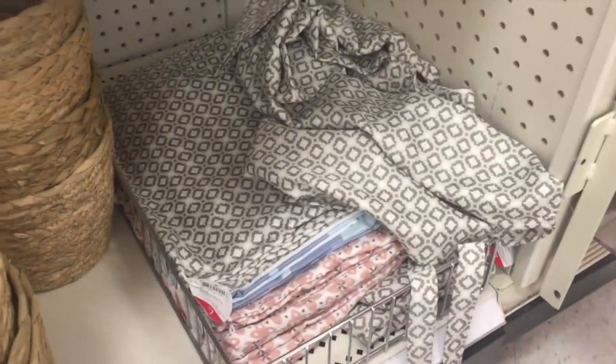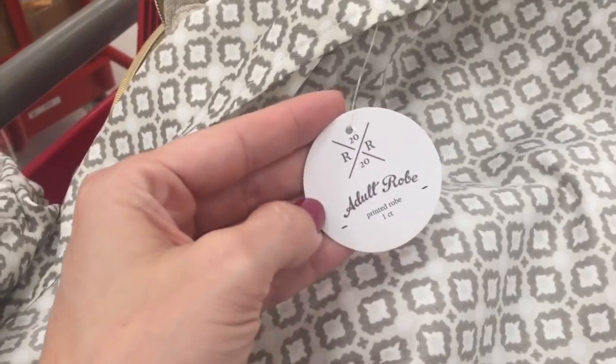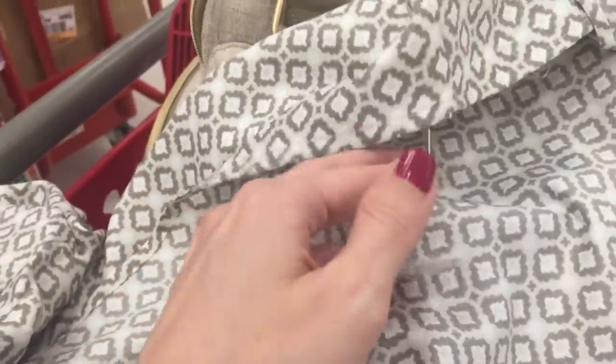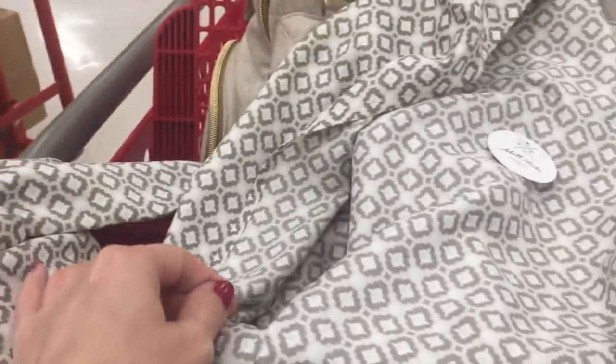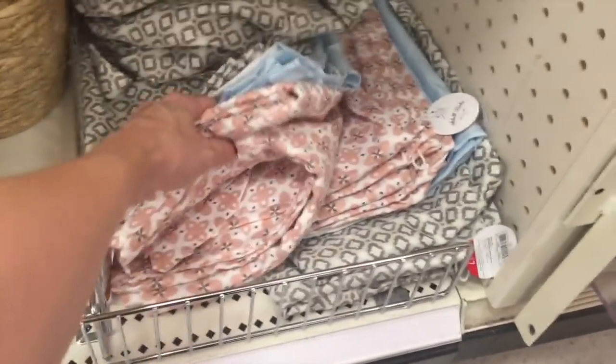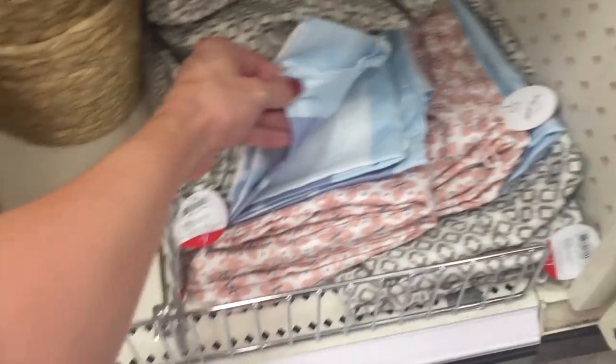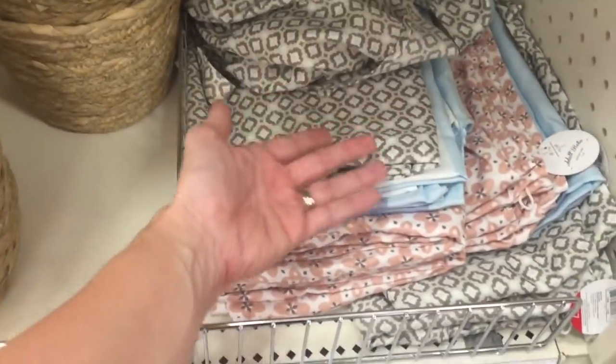And then they have these guys. Can you guess what they are? It is an adult robe. It's $7. I'm not sure if it's worth that money. I'll try to pick it up. You can kind of see it has the tie and then... Okay, I did my best to show you if I could find a clip of it online, but these are the different prints. The material is like, you know, a fake silk, satin, if you will. The prints are really cute.